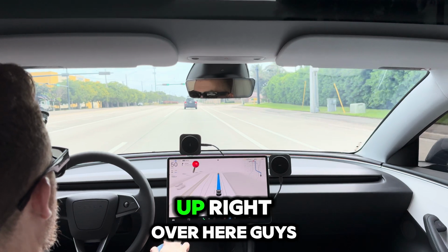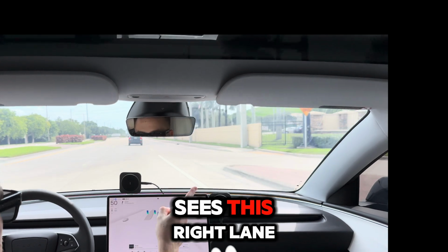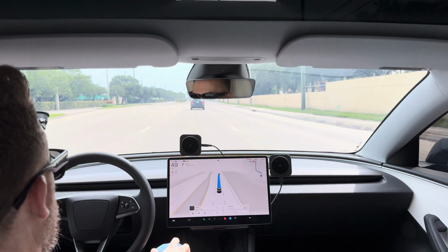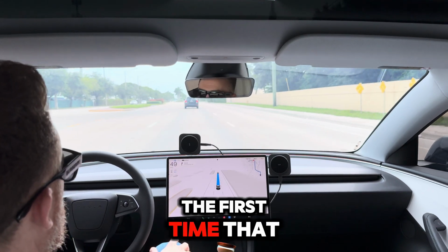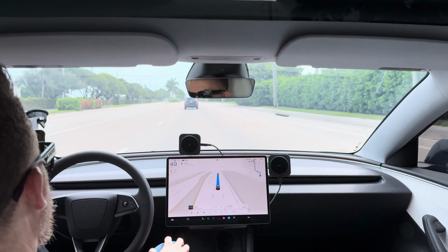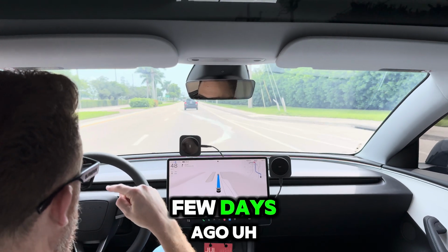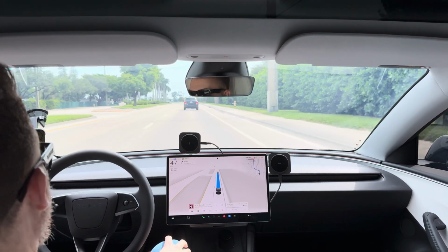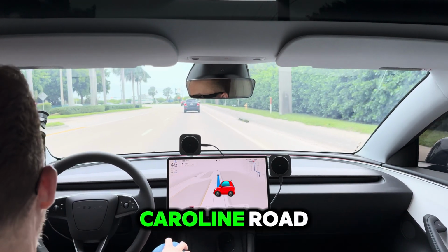And that merge lane's coming up right over here, guys. Let's see what happens today. See, it says right lane ends. I don't know if you caught that sign. And this might be the first time that it doesn't switch over. An improvement. I like it. If you watch my video from a few days ago, the vehicle actually merged over and then came back. Now bear right towards North Powerline Road.